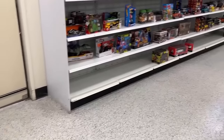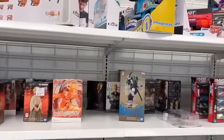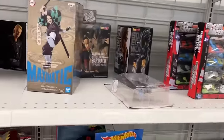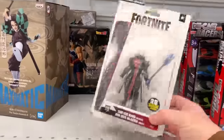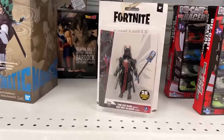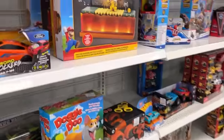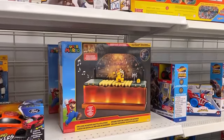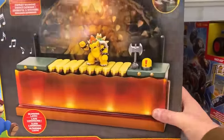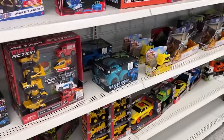Let's get back here to the back wall, let's see what they've got. Anime statues, we don't really see. Here is a Fortnite dude for $2.99. We got the Funko thing. The Mario Bowser set, that thing's cool. Two of those. I don't know what these two behind me here are plotting, but they look like they're plotting.